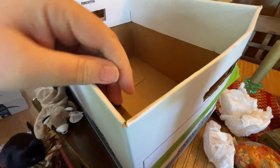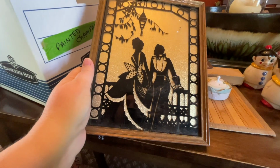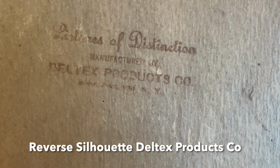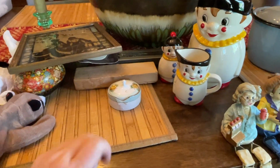Is that it? Oh, something framed. I'd seen these, maybe George, the Antique Nomad, had something like this. I forget what it was called, but let's see what this says. It says Pictures of Distinction, manufactured by Beltix Products. I don't know, we'll have to look it up, but got some age here. Look at the frame. So cool, it needs cleaned up, glass is dirty. But yeah, I like that too. I think this is everything that I grabbed from those initial shelves in the basement.